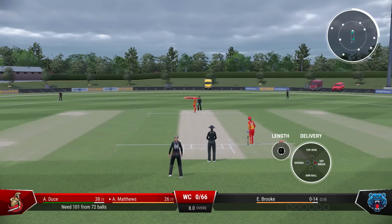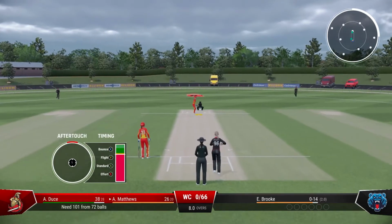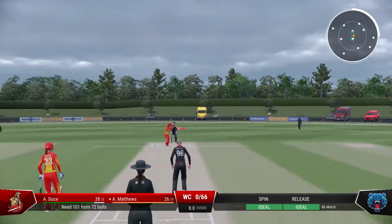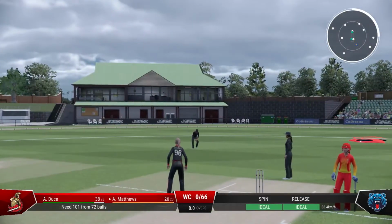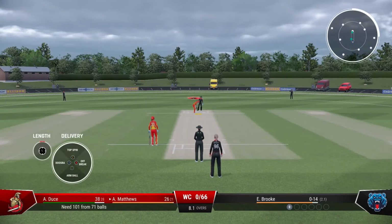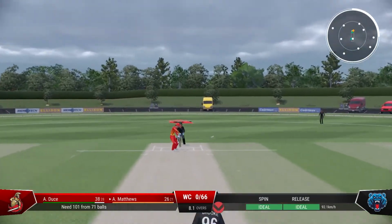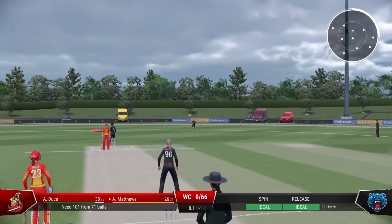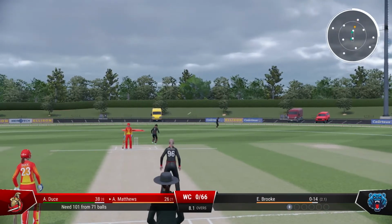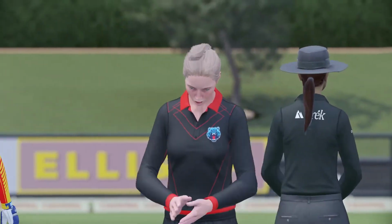The left-handed Matthews on strike. Matthews on 26. Plays it a bit off and no run. Looking to recover after the last over. Played to third, no run. Maybe they didn't pick that up. Very late on the shot.